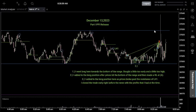Even though I felt like that, it was still too much risk for me to carry that trade into a news announcement. So once I took trade 3, and I added to the long position here as prices broke past the resistance of lower high number 1 right here at the blue circle, I closed the trade early right before the news with the profits that I had at the time.